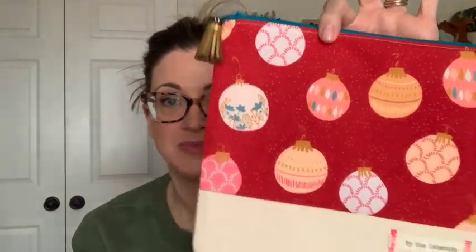So first off, I have my holiday project bags, which I'm completely in love with. It's always so much fun to pick out the fabric for holiday bags every year. And this year, I chose this really pretty Christmas ornament print. So this is the small size, which is great for a hat or a pair of socks, even a small cowl. It's quite a roomy project bag for a small project. It can fit quite a bit in here.